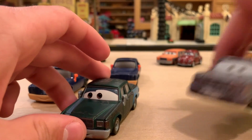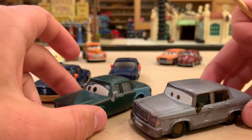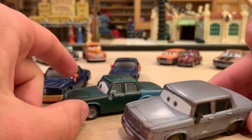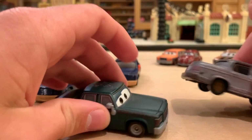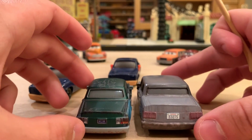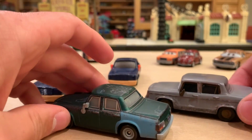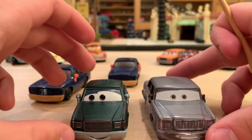Probably the most similar car to him is Michael Sparkber here, who is all gray, really kind of dirty, and he's got that huge dent right there. He's just a little wider than Vandon, a little taller as well, a little chunkier all around. Definitely a longer back window there. Doesn't have the dent. Vandon is good on dents right now, at least for now.